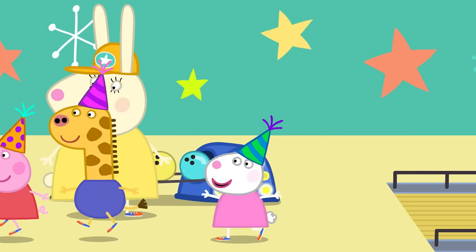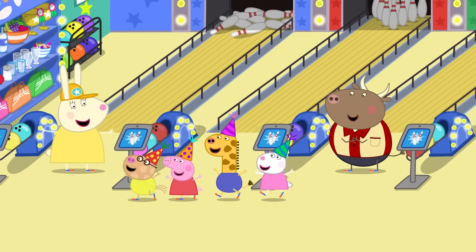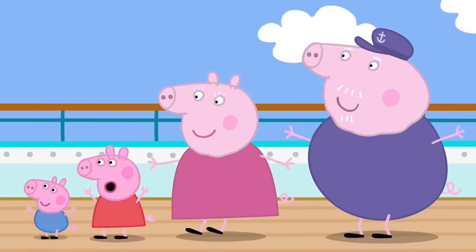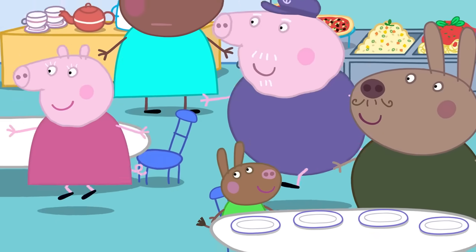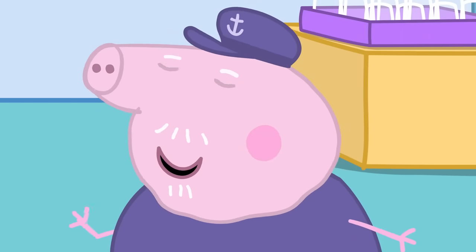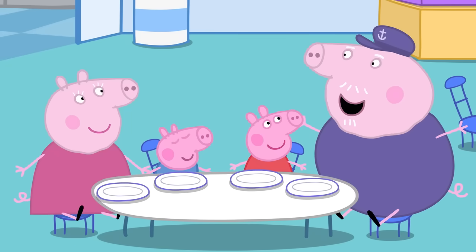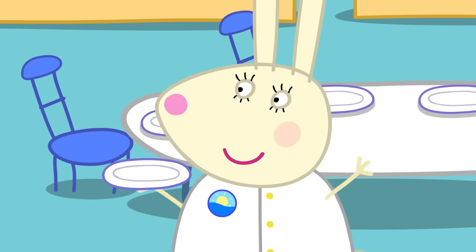Susie Sheep loves bowling. Everyone loves bowling. Yummy tasty food. Today on the cruise, Peppa and her family are at a very special type of restaurant. This is a special type of restaurant called a buffet. Just take a plate and choose the food you want to eat.